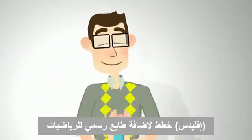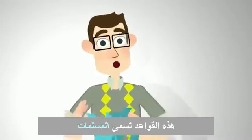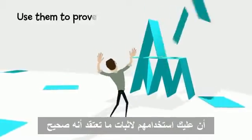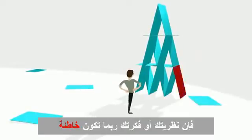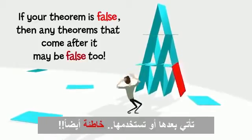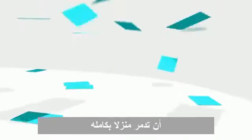Euclid set out to formalize mathematics by establishing the rules of the game. These rules of the game are called axioms. Once you have the rules, Euclid says you have to use them to prove what you think is true. If you can't, then your theorem or idea might be false. And if your theorem is false, then any theorems that come after it and use it might be false too. Like how one misplaced beam can bring down the whole house.